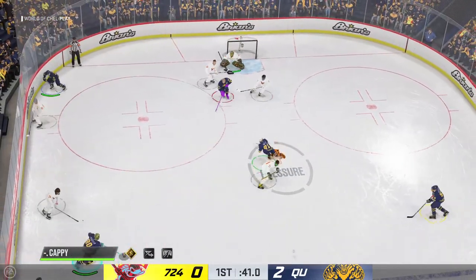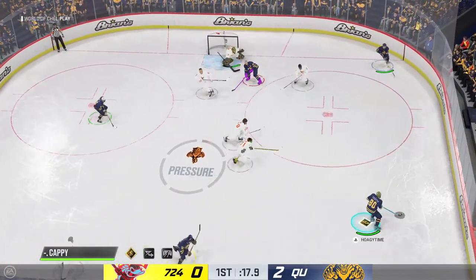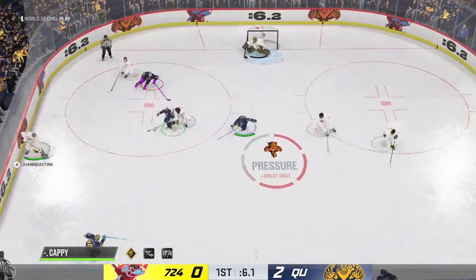Real difficult to get to the middle of the ice. Often you pay the price, and he's got a golden opportunity from the slot area and just misses. Nice save off the tender's pad.